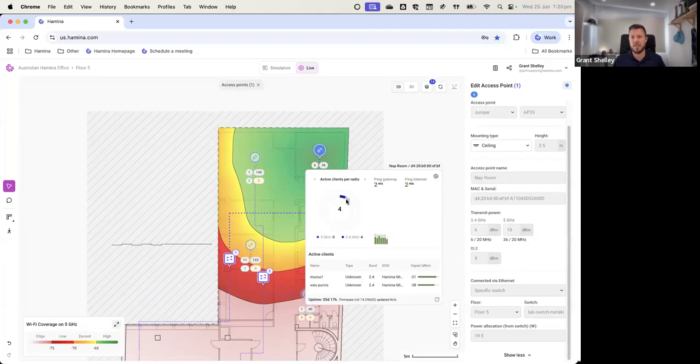It then gives us some statistical information about the access point as well. So I've got 4 clients, 2 are active, 2 are inactive. So they're probably in some sort of sleep mode here. And I can see we've got 2 different clients currently connected there. I've got some things like the MAC address, uptime, the firmware version, things like that as well. And if I see a particular client that I'm interested in, or again, this could be some sort of support scenario where someone is reporting an issue.